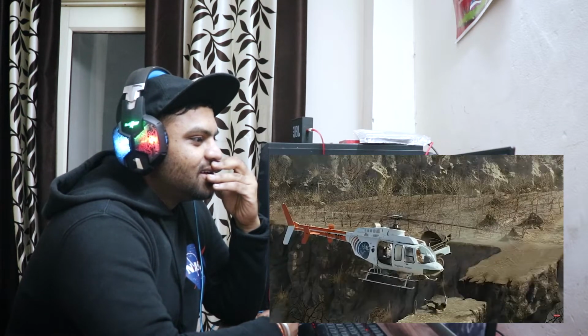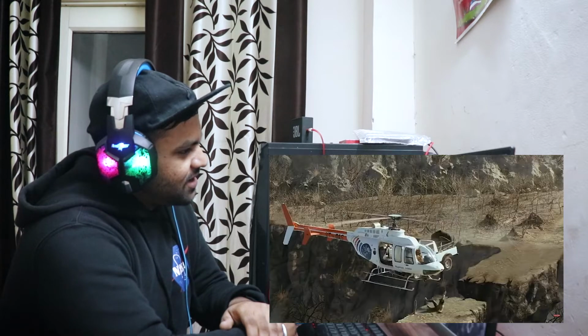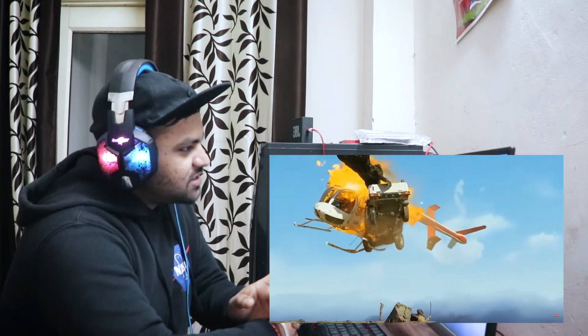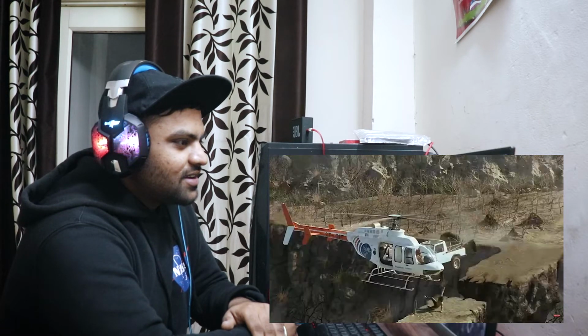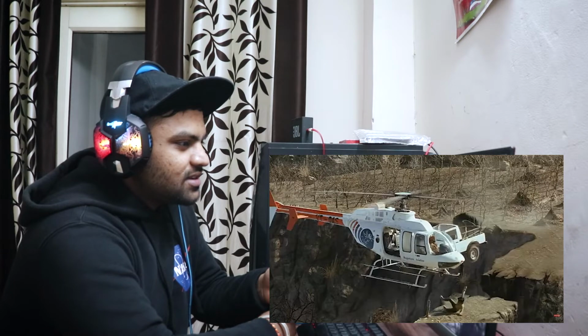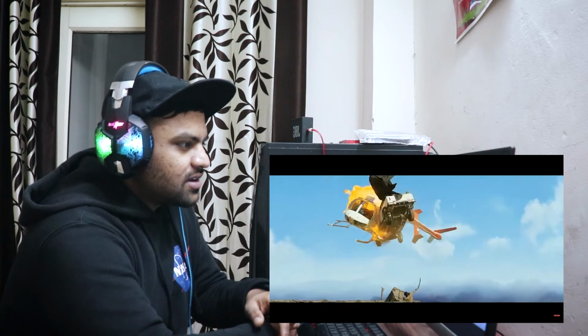My first reaction was, oh, it's miniatures. And then, what? It doesn't look like miniatures. It's like an actual set with a green screen. It looks legit. It certainly could be a miniature, but I think they just took a thing like that and threw it on a ramp and slingshotted it. Look at the way the helicopter moves after it's hit. It flexes in a way a miniature can't flex. And then that fire coming out of it. I love the Power Rangers.